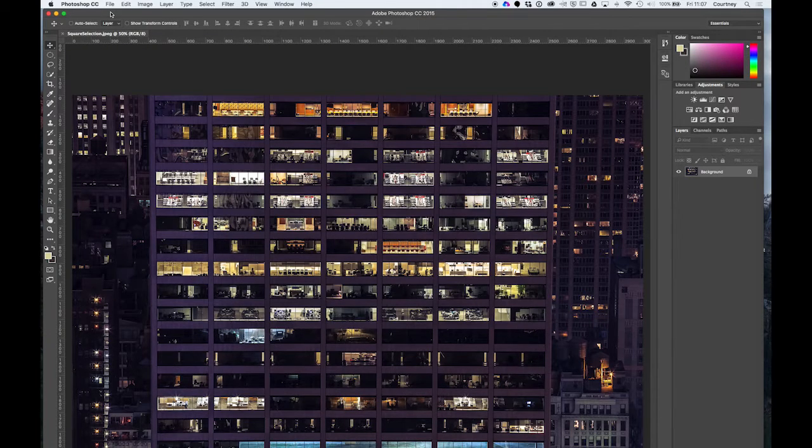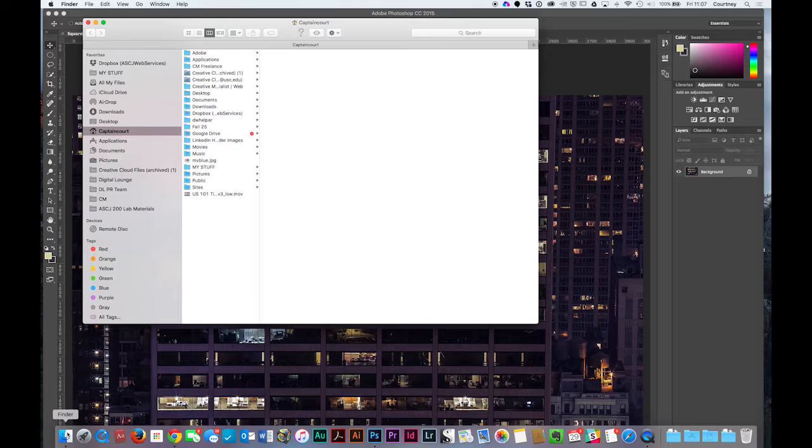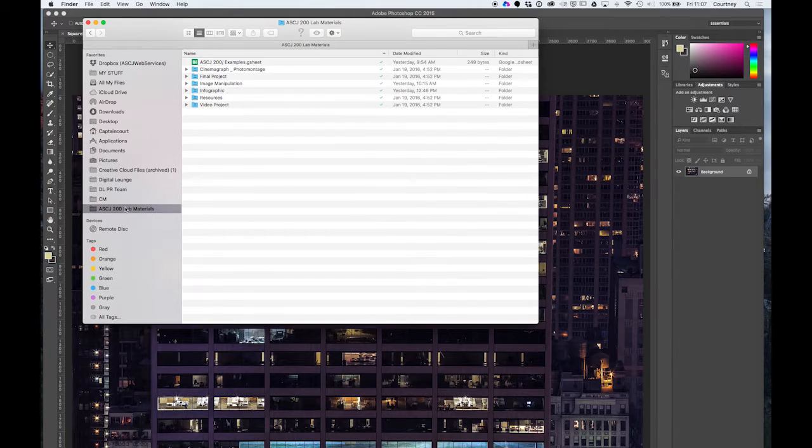Which folder? So this folder right here, ASCJ 200 lab materials, that's what I sent the link to in Blackboard. So you're going to need those eventually. But for today, if you don't have that, you can just grab this link. Because all we're doing today is image manipulation. We're just doing Photoshop.